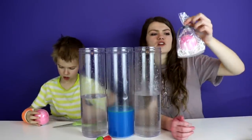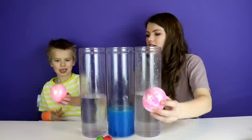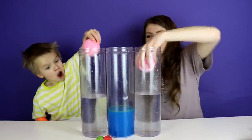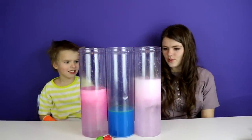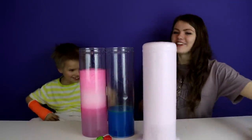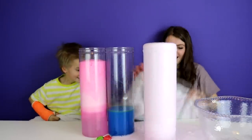This bath bomb is actually called Love Struck, and Ty's doesn't have a name. Glitter. Glitter. Yummies. Okay, let's stick them in. Glitter first! Yours is... Bye-bye! No! It's a volcano! No! What?